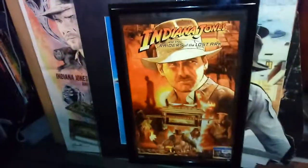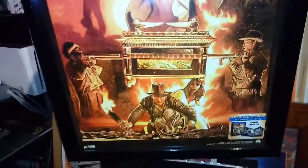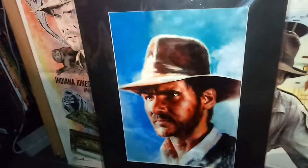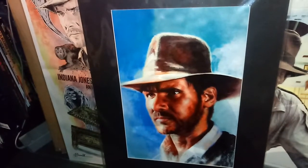Here is the mini poster for the Indiana Jones IMAX presentation. Artwork that I found when I went out to Brown County in Indiana. They have a little shop there that has different artwork and stuff, and I picked up this Indy.